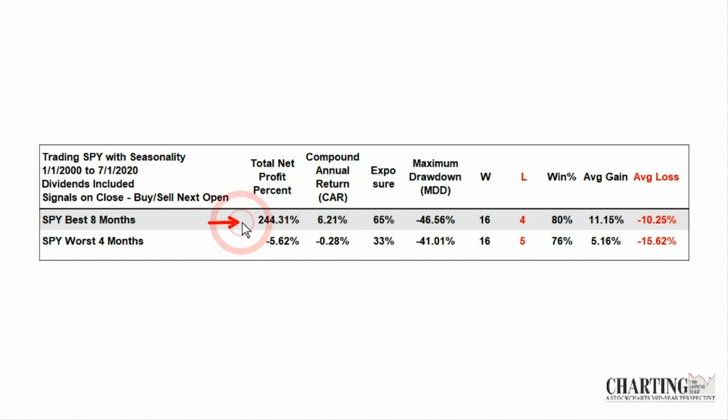You're getting a total profit of 244%. If you had just avoided those worst 4 months, because they returned a negative amount of money over that period, over the last 20 years, you can see that the win-loss rates are about the same, but you can see that the average loss during the worst 4 months was 15%. In fact, the average loss during the best 8 months was 10%. But the thing is, you had an equal average gain roughly, and you won 80% of the time. And here you had an average gain that was a third of the average loss. So clearly there are pressures on the market during that worst 4-month period.